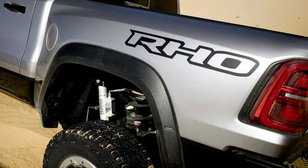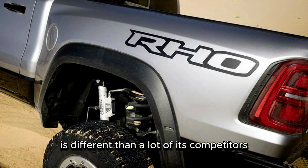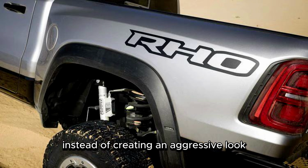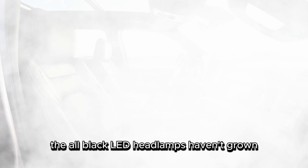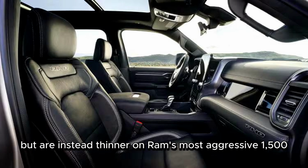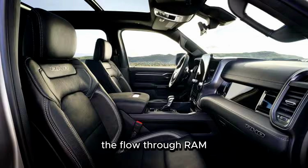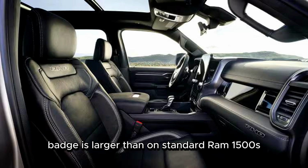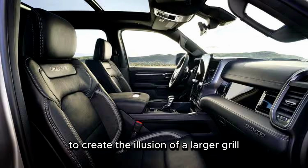Still a looker. Ram's approach to exterior design is different than a lot of its competitors. Instead of creating an aggressive look with a grille that could eclipse the sun, many of the Ram's features are getting smaller. The all-black LED headlamps haven't grown but are instead thinner on Ram's most aggressive 1500, as if it's staring down its competition. The flow-through Ram badge is larger than on standard Ram 1500s, but it's shifted up to create the illusion of a larger grille.